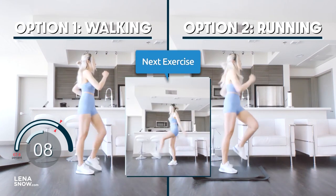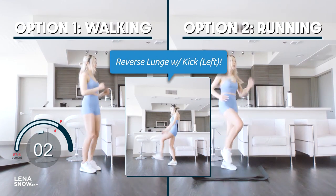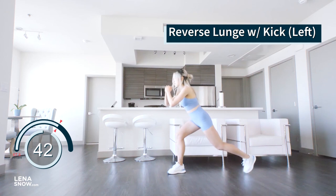Alright, we're doing another variation of the reverse lunge for the next dynamic exercise. Left leg first. So step back with your left foot, then when you come back up to center, kick the left foot out forward. Reverse and repeat.